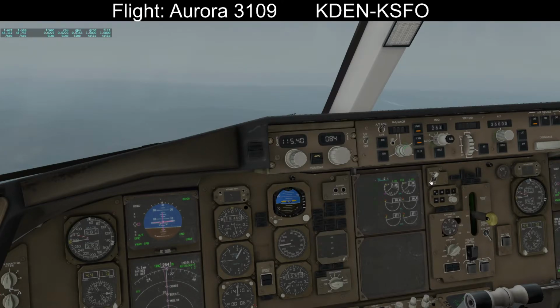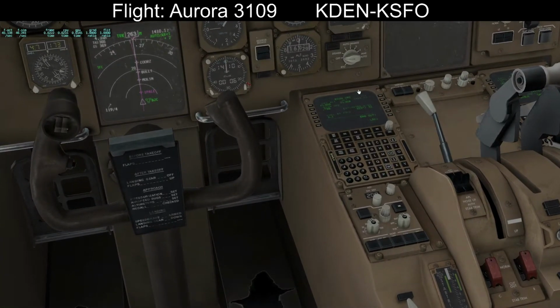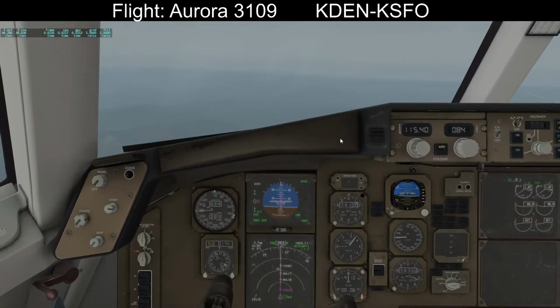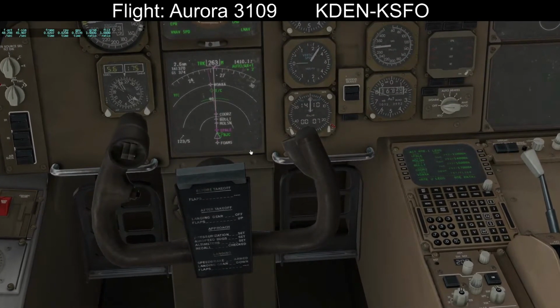But yeah, so we climb now. All the way up to flight level 360 today. It is our optimum cruise level according to the plane, which is good. It agrees. This can go to 80 nautical mile range now. Why not?